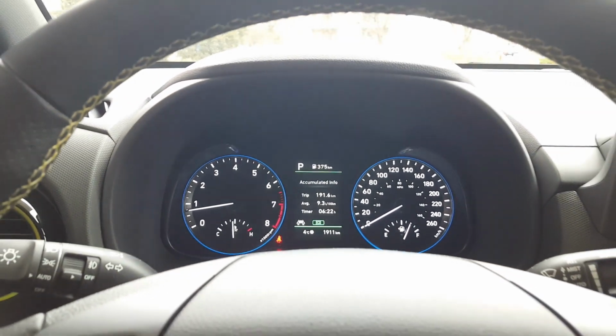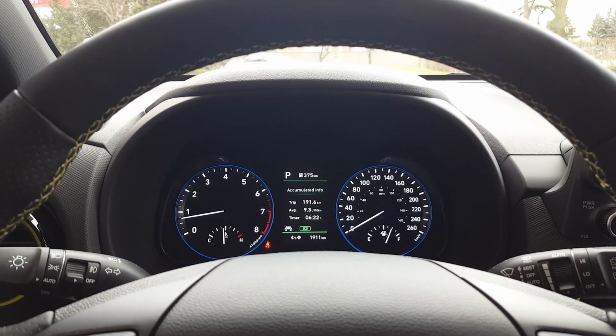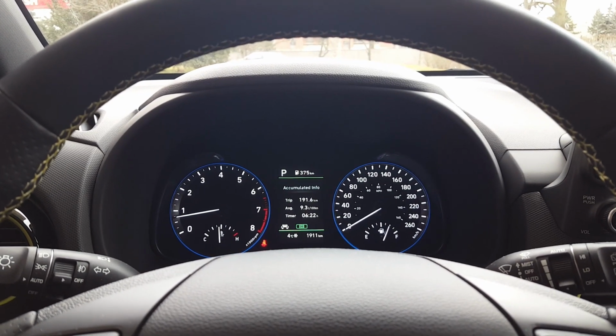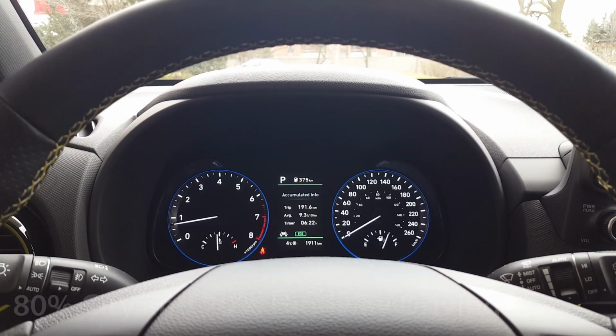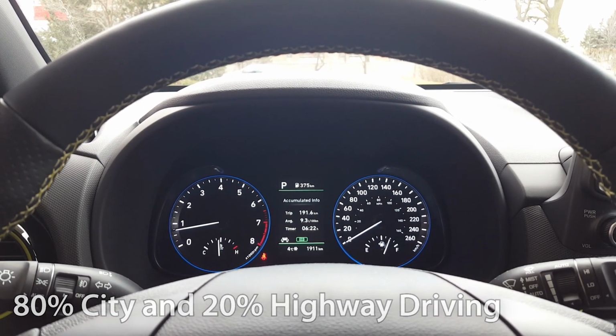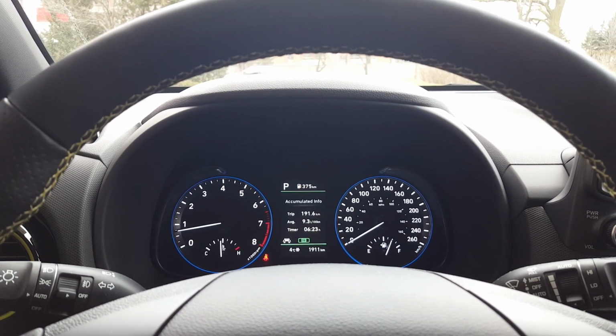My driving conditions have been pretty basic. I haven't had the air conditioning or the heating on at all, but I have had the sound system on the whole time. Also worth mentioning is I did around 80% of my driving in the city and 20% on the highway, just to give you an idea of how I got the numbers that I did.